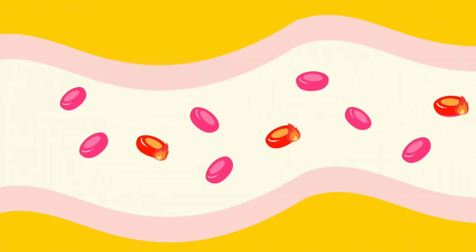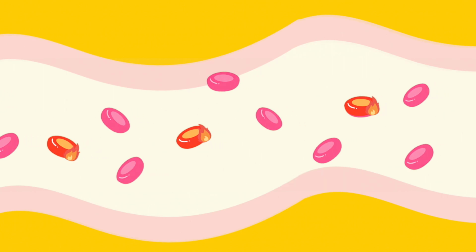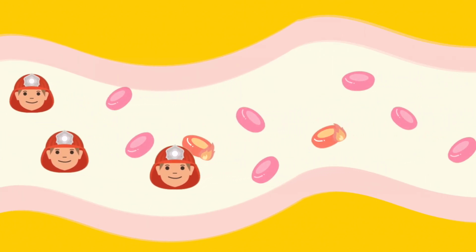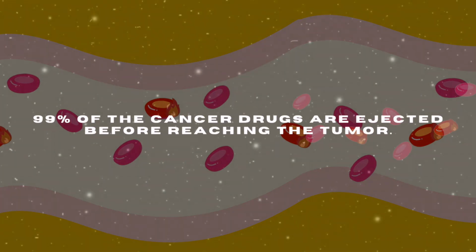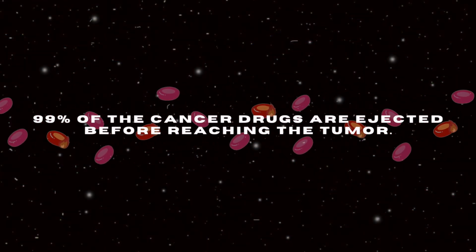So how do these properties of nanotechnology help us treat diseases like cancer? Well, the problem in treatments we have right now for cancer is drug delivery. Let's look at it this way. Imagine the cancer cells as fire in your body and the cancer treatment as the firemen. When these firemen get into your body, they realize that they're not given a map to locate where the cancer cells are. This is why over 99% of cancer drugs don't reach the tumor.